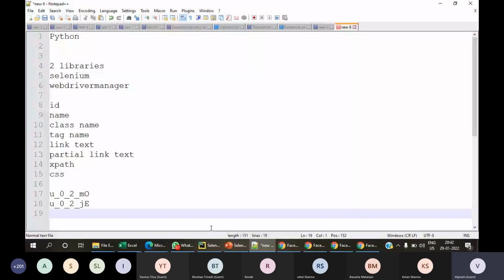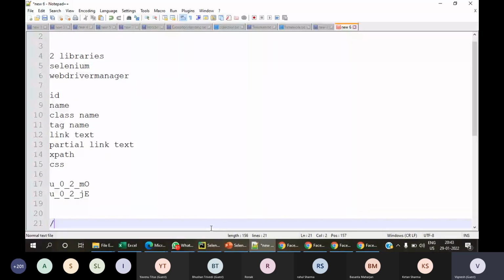All the XPaths should start with a double slash, because for dynamic elements we are going to write a relative XPath. Always you will be writing a relative XPath, so it should start with a double slash. Then we are going to have the tag name. Then we use square brackets, then add attribute equal to single quotes value. This is how a simple XPath will look.